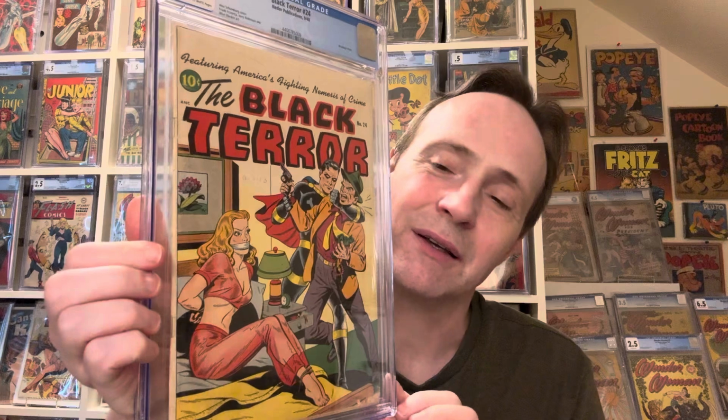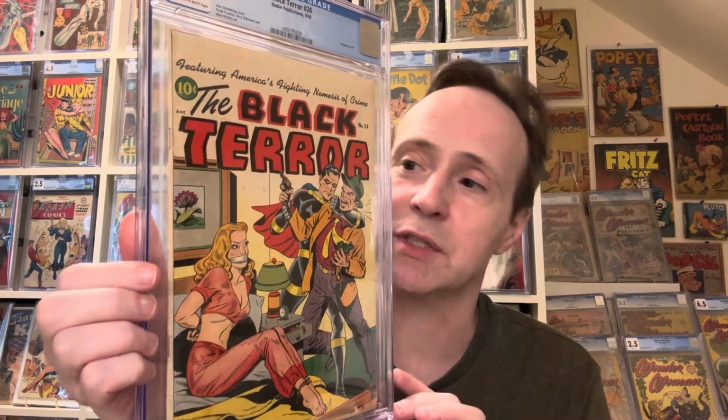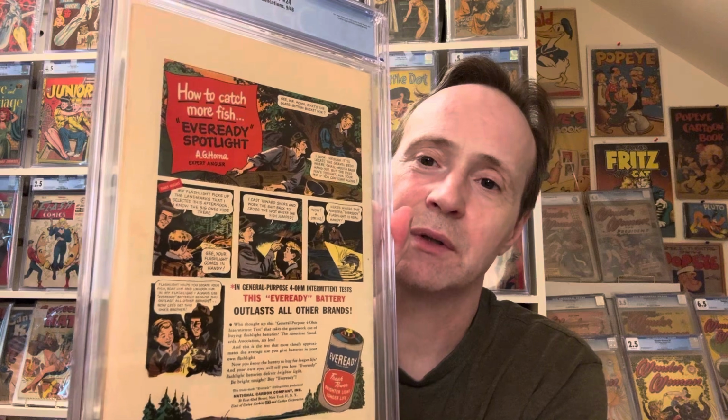So this is a bondage cover from Nedor Publications, 1948. Alex Schomburg cover, Frank Frazetta, Jerry Robinson, and Mort Meskin art inside. So a lot of really great contributors to this book. So we got the Black Terror number 24. Really cool. Ever Ready batteries on the back, a nice little cartoon. So yeah, this is a cool book.